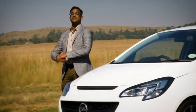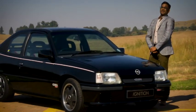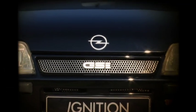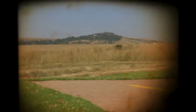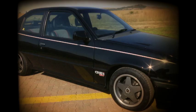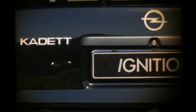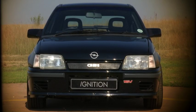But before we look at this new GSI, it is only appropriate that we glance back at one of the models that made the nameplate so famous. Grand Sport Injection, that is what the title denoted. And for Opel in the 1980s and 1990s, the moniker adorned the products with a more spirited constitution. And for most of us at the bottom tip of the continent, the mention of the three letters would conjure up imagery of one very special nameplate, the beloved Cadet.